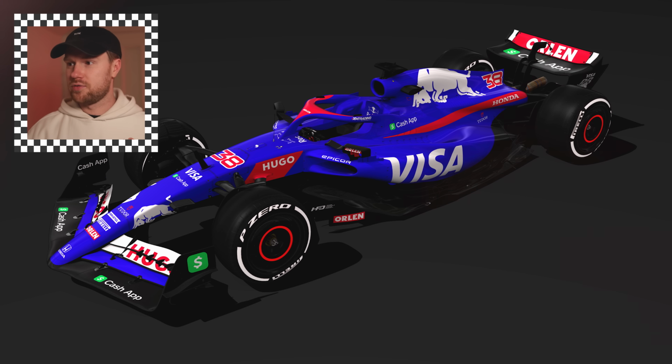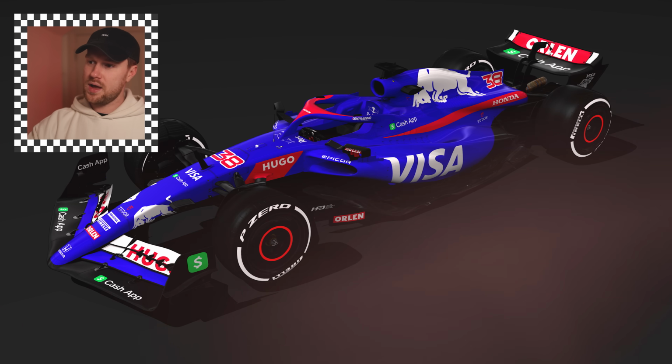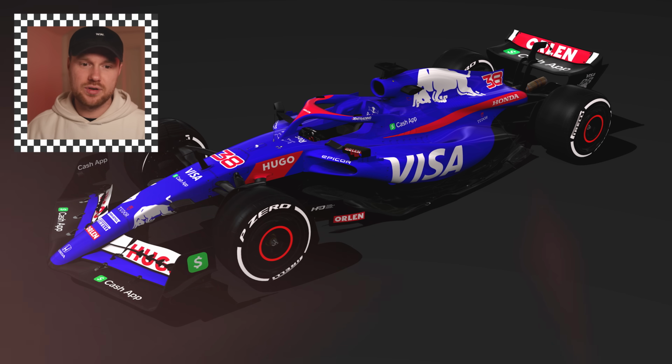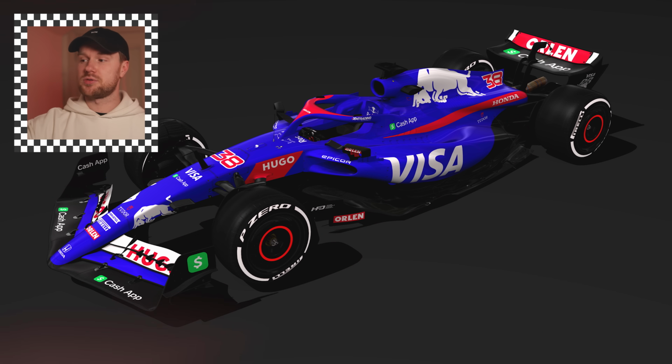So let's start with the side profile. This is a way more loyal reflection of the original, isn't it? The solid red on that blue, I think is so nice. I get they've tried to do something different. They don't want to do a carbon copy, and this is much more of a carbon copy, but I like this. This is nice, but I like this more.